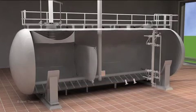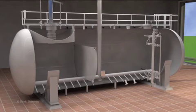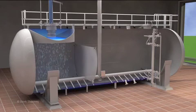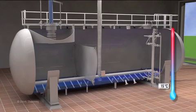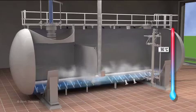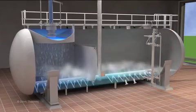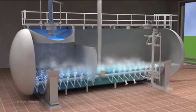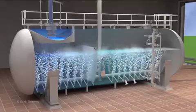The first part will show you the cold startup of the Stork deaerator. The water flows through the sprayer into the deaerator tank. In the sprayer, the water is being heated and pre-deaerated. The water is being heated by the steam charging device. Once the water has reached the operating temperature, the sprayer fills up the tank to normal operating level.